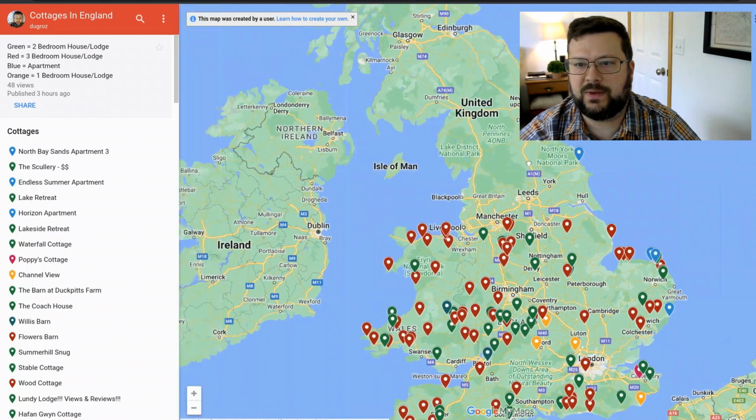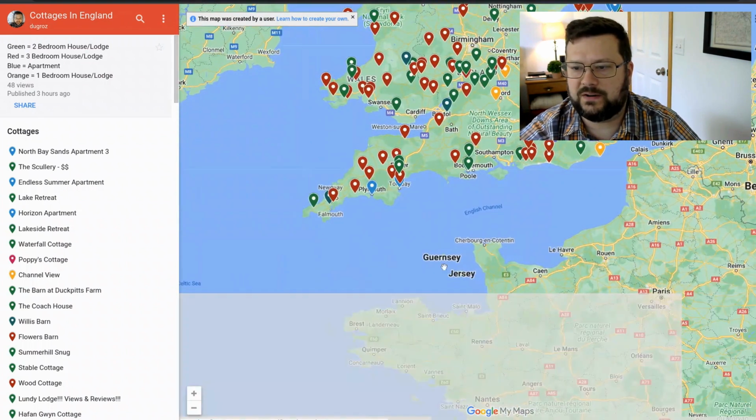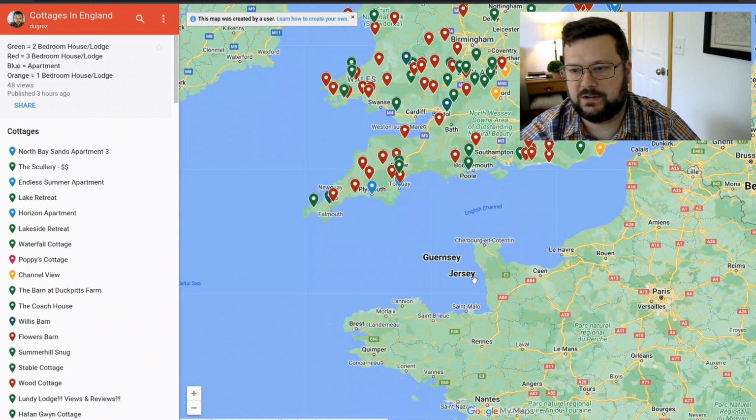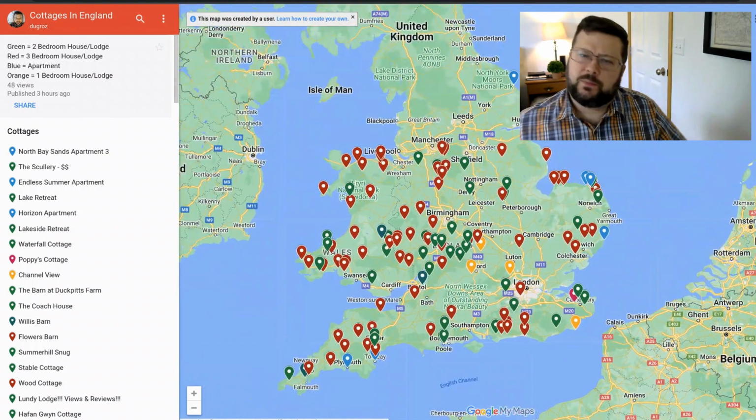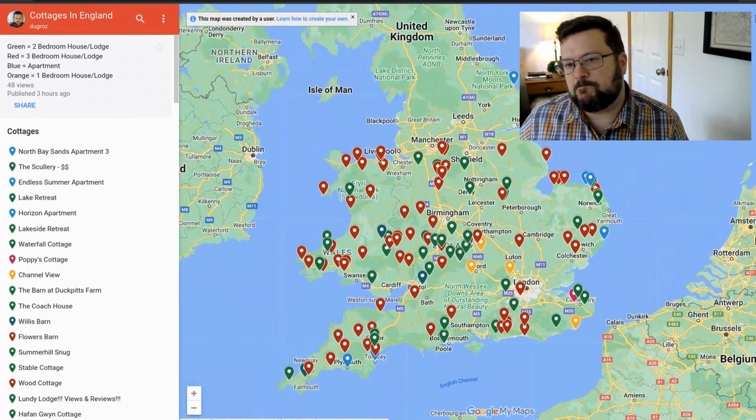To the best of my knowledge, there are not any cottages in Northern Ireland. There are some in the Isle of Man, and there are some in the Channel Islands down here, Jersey and Guernsey. If I mispronounce that, I apologize. How do you pronounce Guernsey? All right, so those are some general observations.